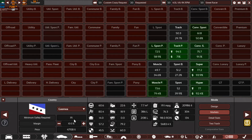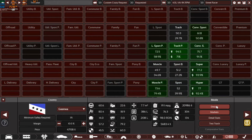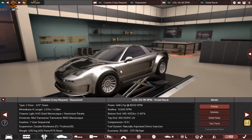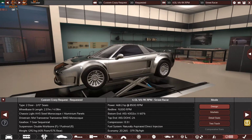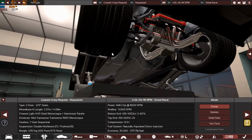I truly know that, but since I'm making this car here, 10% seems very fair enough, so I'm going to go with it. And even with 50% margin, it will still cost only $64,000, which is really cheap. $70,000, it's not expensive, because usually supercars cost hundreds and hundreds of thousands of dollars.